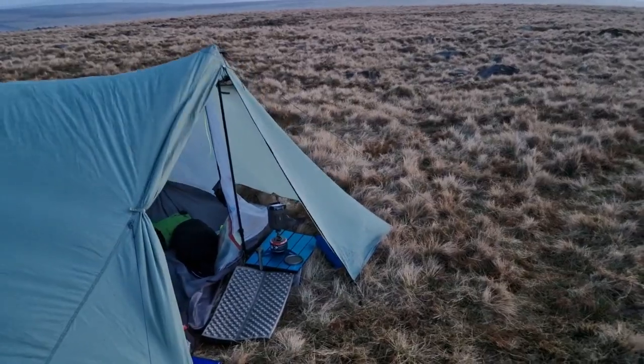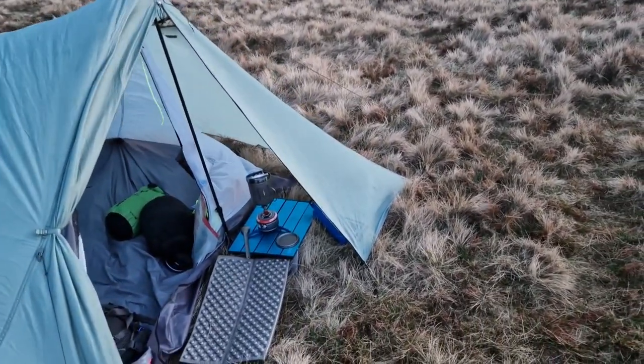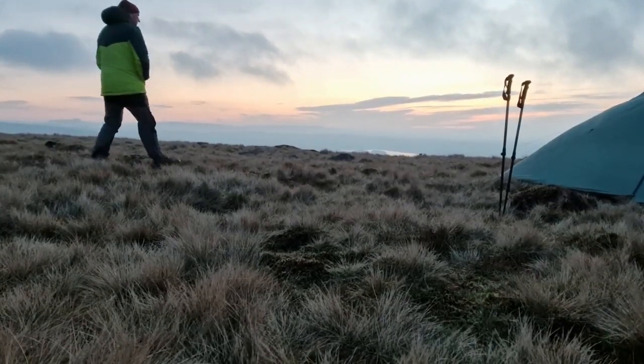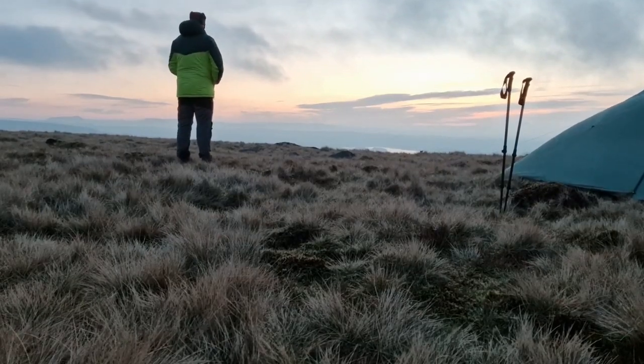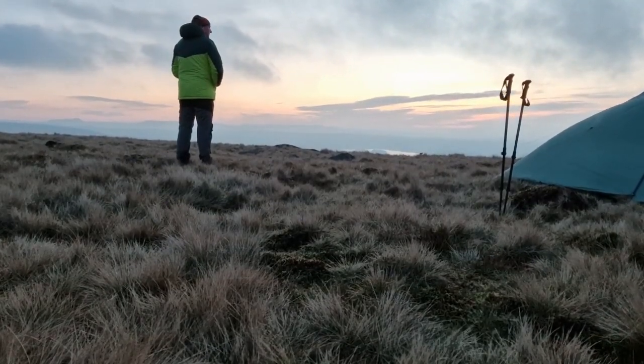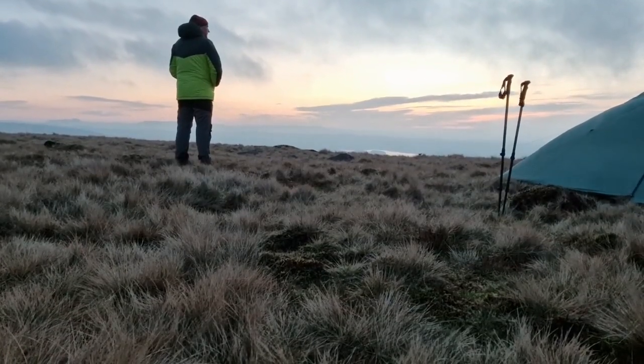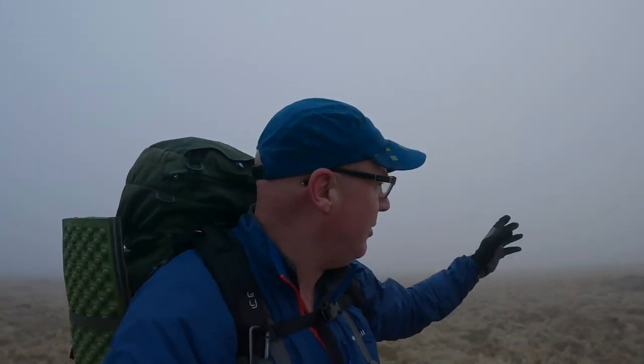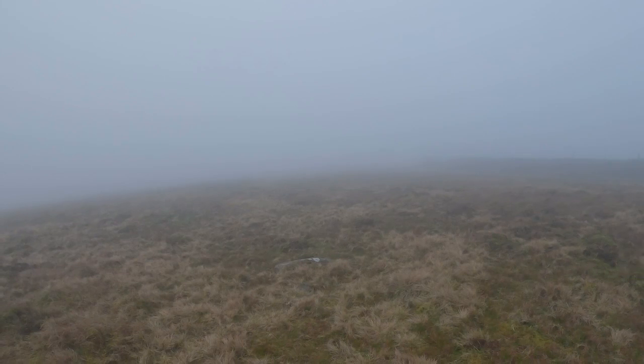Yeah, that's breakfast cooking now. As always, leave no trace. Since I'm at breakfast, I thought we were going to get a sunrise, but we didn't get one really. It's a bit cloudy. Now the mist is coming. We can see about 20 metres in front of us.